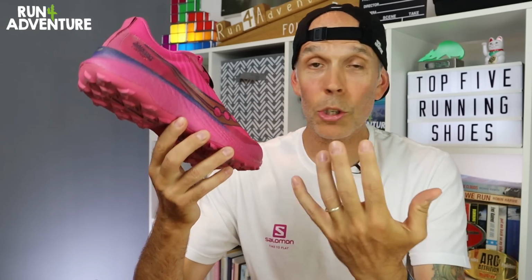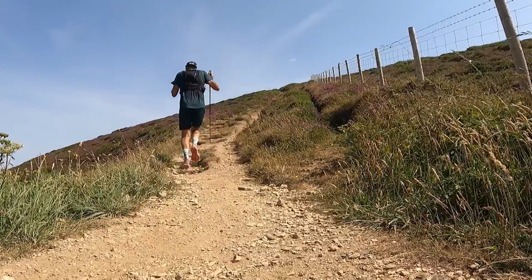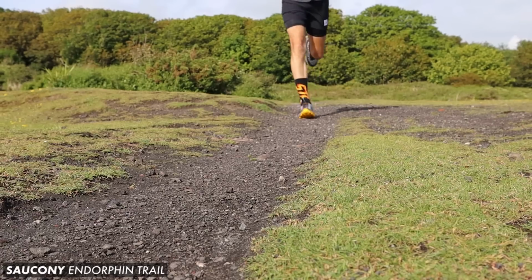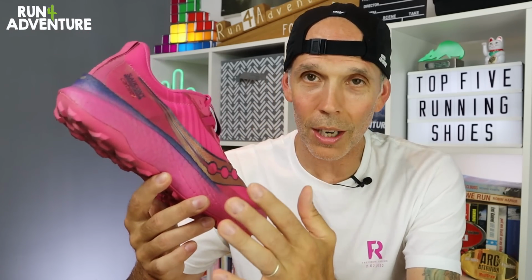The upper has been super breathable. I've actually tested the shoe out on a couple of very hot days, 29, 30 degrees, no issues when it comes to breathability, which is a good thing because when I ran that first run in the original Endorphin Trail, that upper ran so hot, it was so uncomfortable and it wasn't great. So happy to say that's not the case when it comes to the Endorphin Edge.